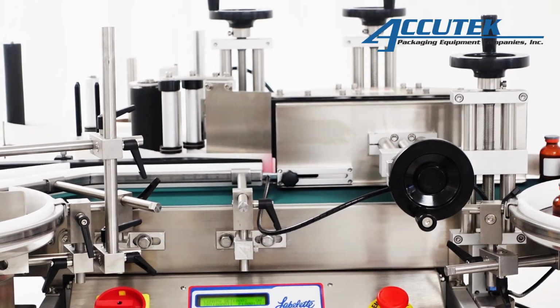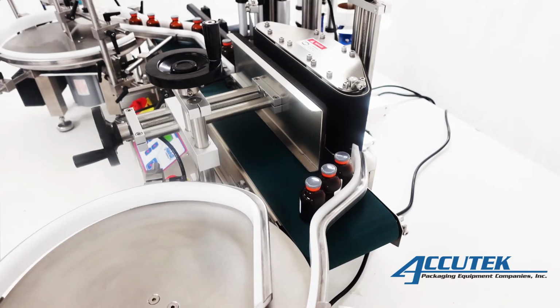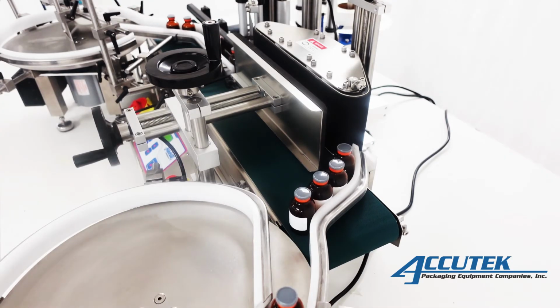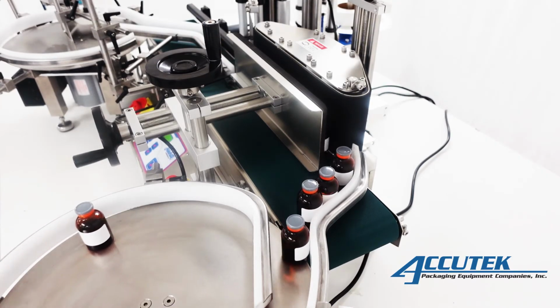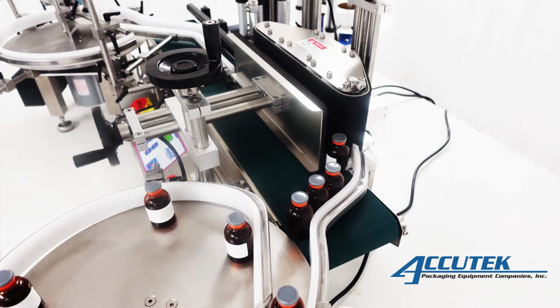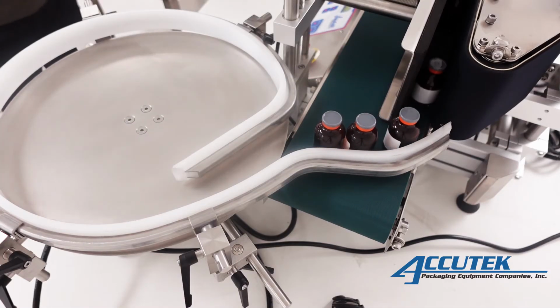Featuring a container production run counter, one-touch label set and positioning, and job memory for 5 projects, the SPS-104 streamlines your workflow. Customize your labeling experience with options like the hot stamp coder and small container adapter, and keep your operation mobile with the stainless steel cart.